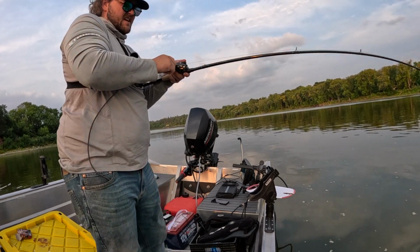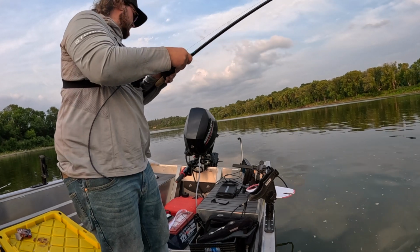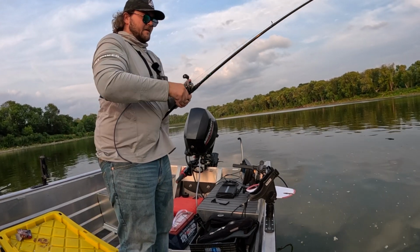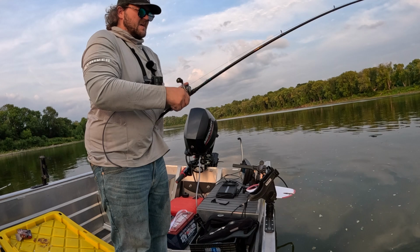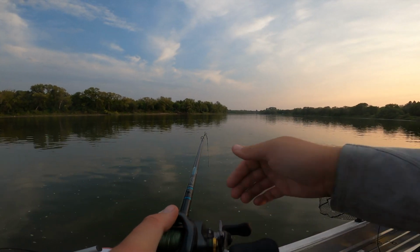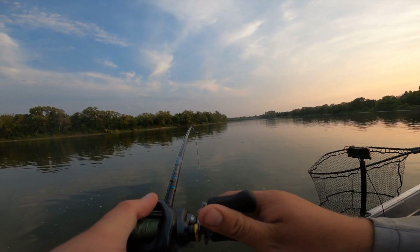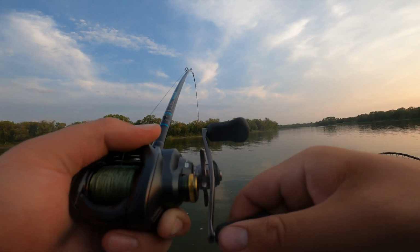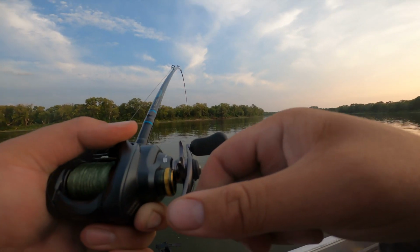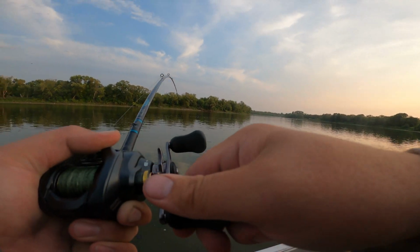Okay. Calm down, Zach. Oh, I don't even think I got this fish off of the bottom yet. Oh, okay. Oh, he doesn't want to leave the bottom. Force him a little more, maybe. There he is.